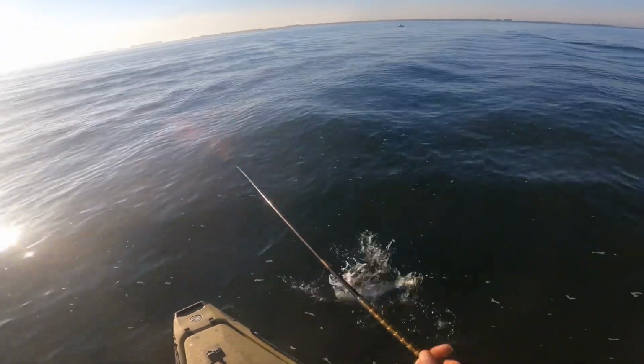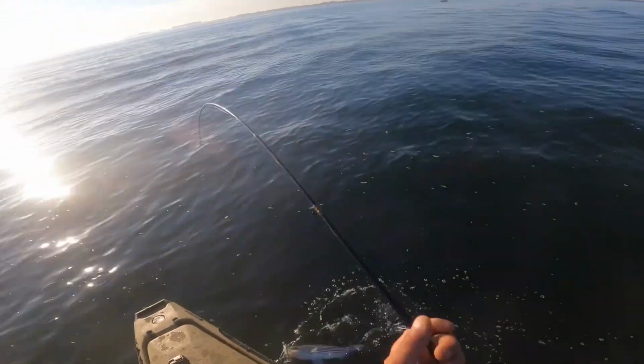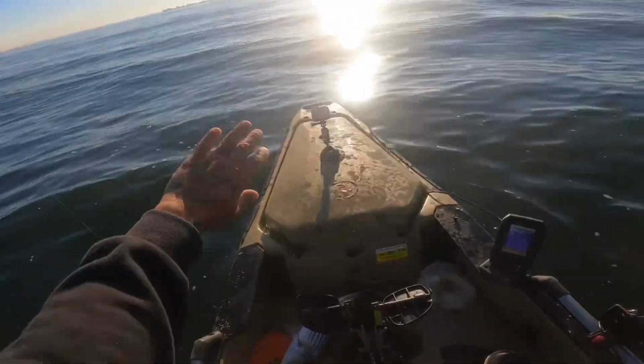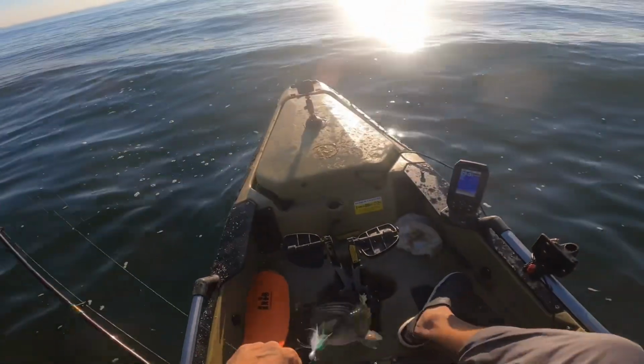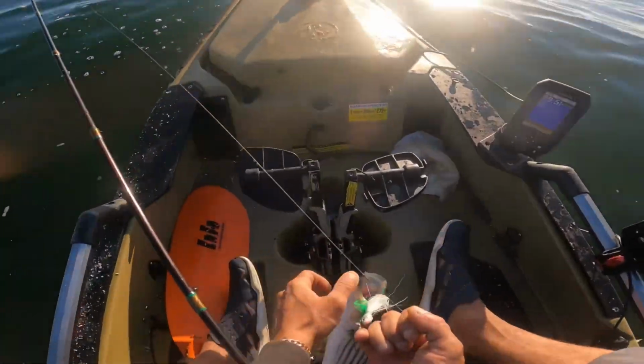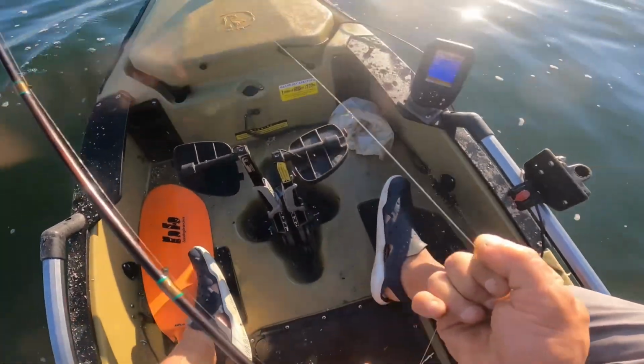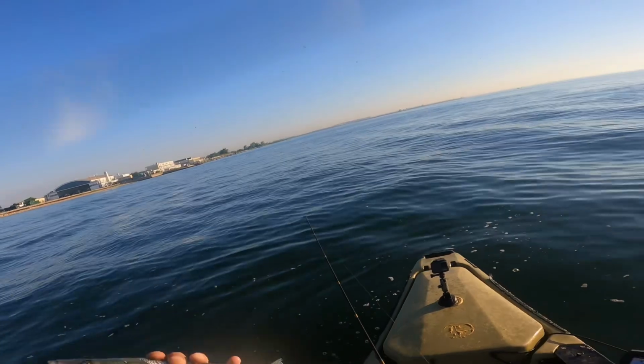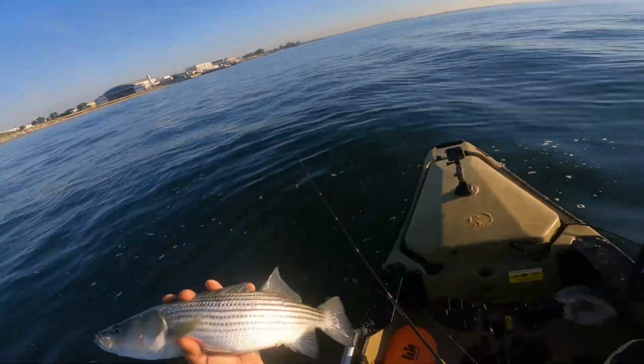Oh, bass. Hit a bass. Hit a nice bass on the bucktail. Well, he ain't nice. It's a little schooly, but still. I'll take that. That's a bassy little guy.